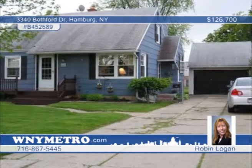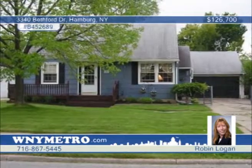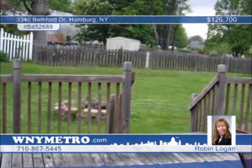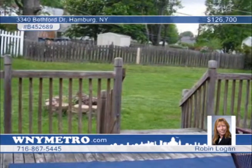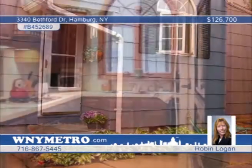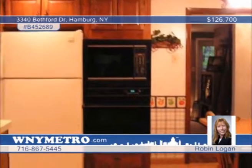This prime location Cape Cod home is a must-see. This home features beautiful curb appeal, and that beauty carries into the inside as well. Interior features include 4 spacious bedrooms, 2 full baths, and beautiful warm family room. This large country kitchen offers plenty of cabinet and counter space. Sliding doors lead you back to the fenced-in rear yard and deck with plenty of space for growing a family. Robin Logan would love to show you more.